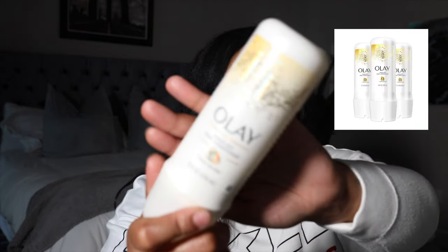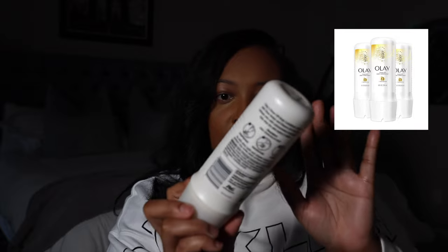Another Olay would be the In Shower Rinse Off Body Conditioner. Chef's kiss. When I tell you, this has made my skin so soft. My skin is soft. And the smell, go get y'all some of this.